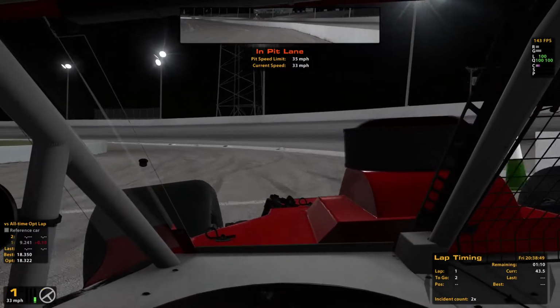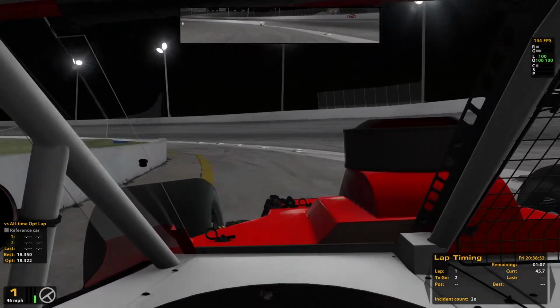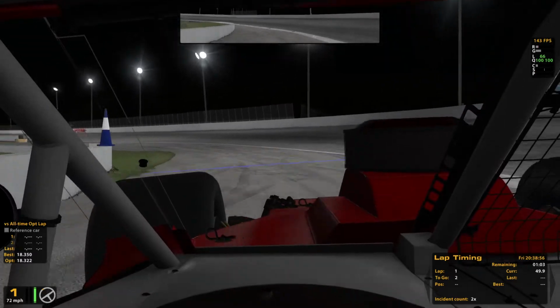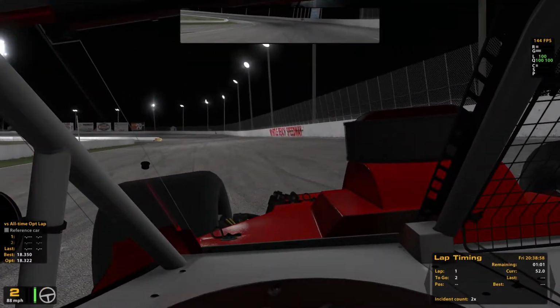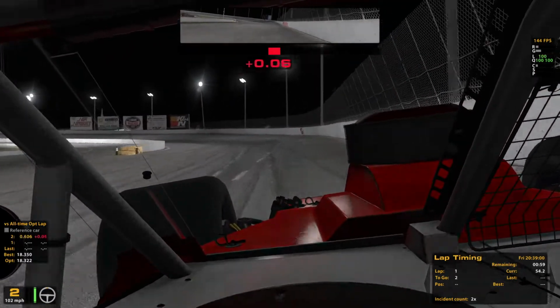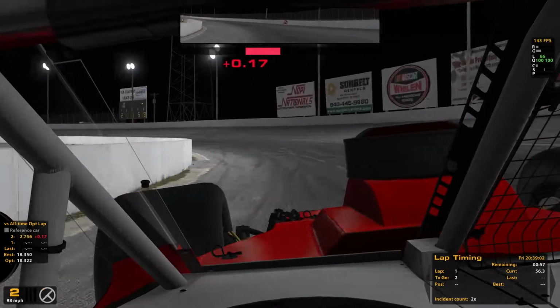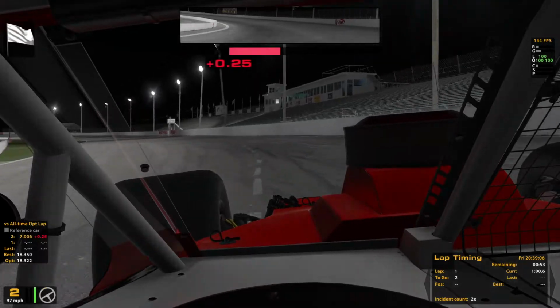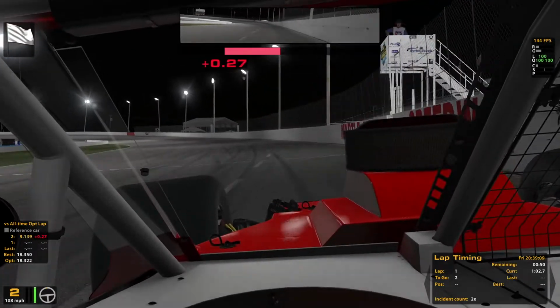Got a SK modified open series race for you here, week 3 at Myrtle Beach Speedway. Going out for qualifying, going to be starting lap 2. I had an issue coming out of turn 4 in lap 1, so I just decided to start back over and show you guys this one lap.